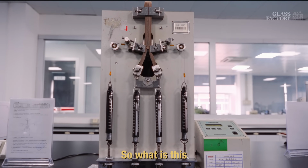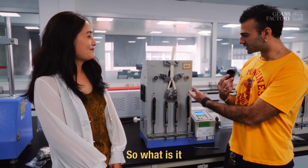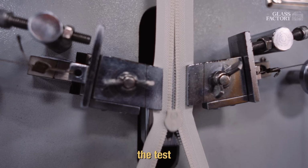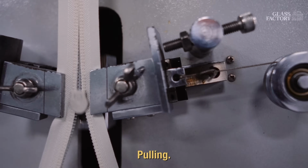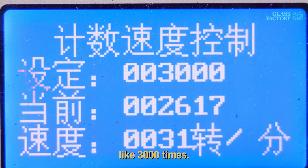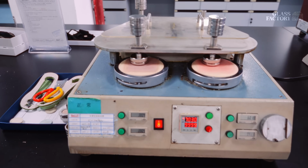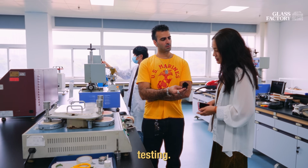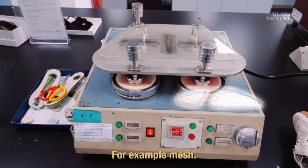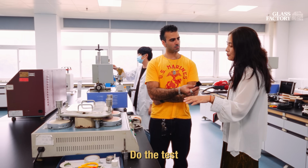So what is this machine for? It's for the zipper test. So what is it doing right now? It's doing the test for zipper pulling. We're pulling it like 3,000 times. Sometimes do you use YKK zippers? Yes. So what is this? It's for abrasion test for some mesh or leather. And what are you going to do with this mesh? It's to do the test for the abrasion.